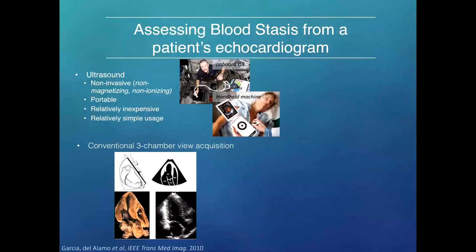And that obviously poses a number of additional challenges that we had to tackle in coming up with an answer to this problem. And that's one of the reasons why we decided to go with ultrasound as our imaging tool, because it's essentially non-invasive. Compared to other relatively less non-invasive imaging tools such as computed tomography or MRI, it's non-magnetizing, non-ionizing, it's totally non-invasive. You can perform ultrasound in patients with implanted pacemakers, things that, for instance, you cannot do with MRI, and it's also very, very portable.